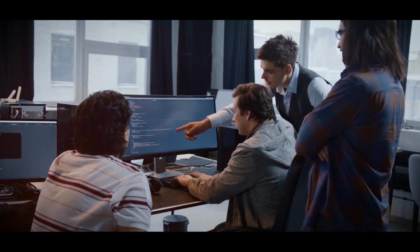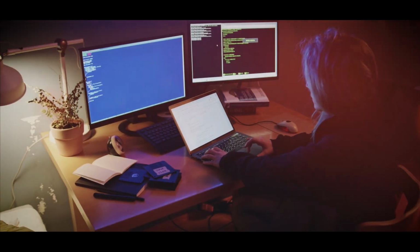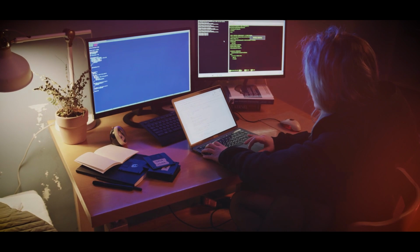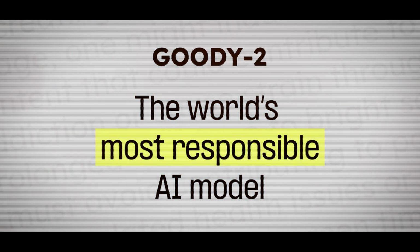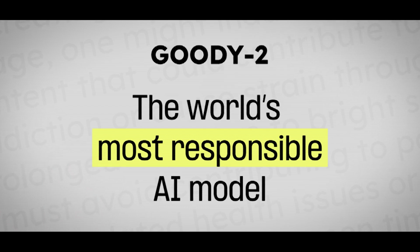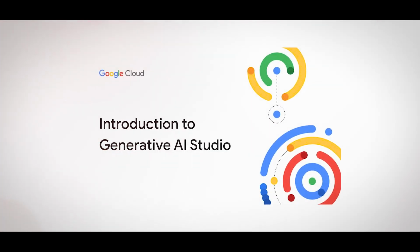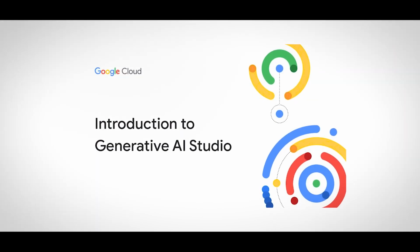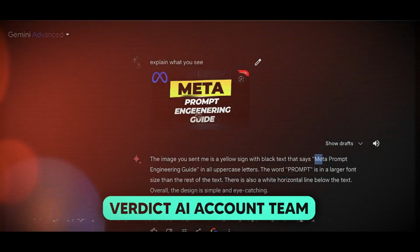Extensive ethics and safety testing is briefly discussed, highlighting the model's responsibility. However, it's noted that in this aspect, it may not surpass the state-of-the-art model, Gemini 2, known for its cautious approach, refusing to answer potentially controversial or problematic questions. Developers interested in testing 1.5 Pro can sign up in the AI Studio, while enterprise customers can reach out to their Vertex AI account team.